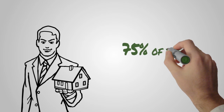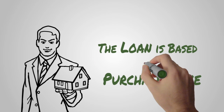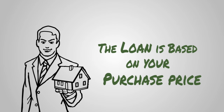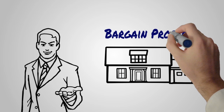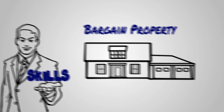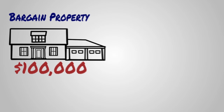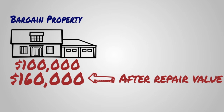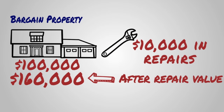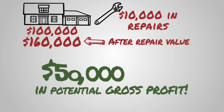We usually loan about 75% of the purchase price. Please note, the loan is based on your purchase price. Here's how it works. As an example, let's say you find a bargain price property using the skills you learned in your training. You could acquire this property for $100,000, and after doing your homework, you know that the after repair value will be $160,000. You also know that the home is going to need about $10,000 in repairs. That's almost $50,000 in potential gross profit.